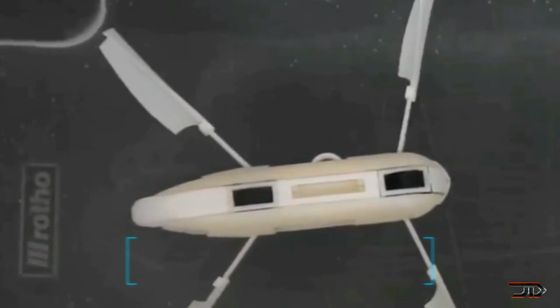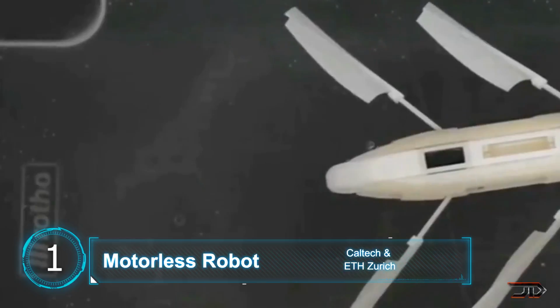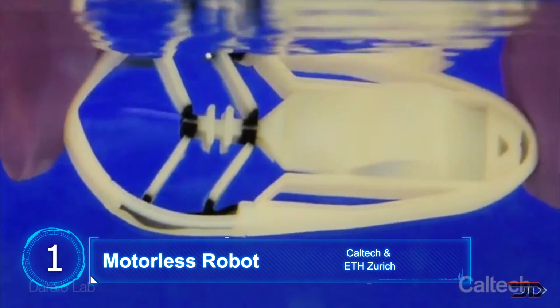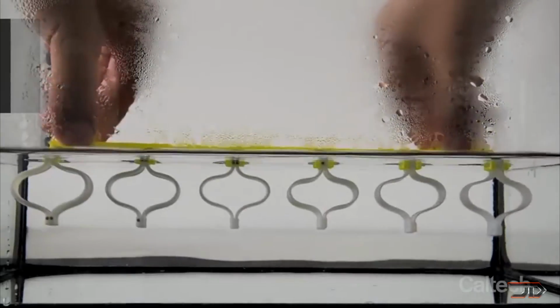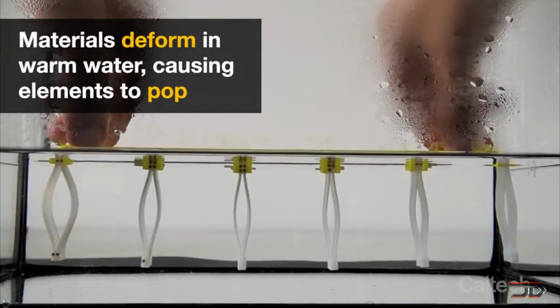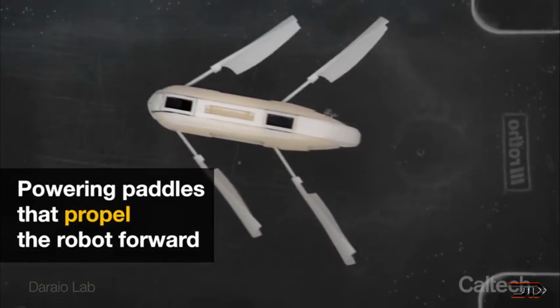At number 1, a Motorless Submarine. Researchers at ETH Zurich have built an incredible robot which was entirely 3D printed. It has no engine and it solely relies on temperature fluctuations in the water for propulsion. Sounds too good to be true, right? This is why shape memory polymer strips can do amazing things when designed right. These strips basically act like muscles and they expand in warm water, transforming it into a working paddle.